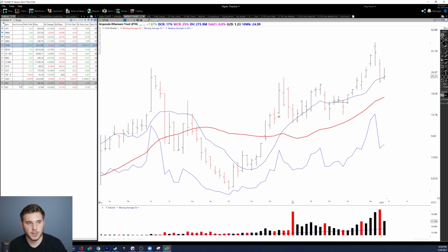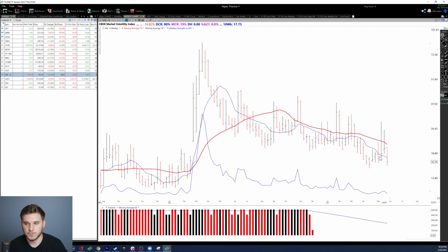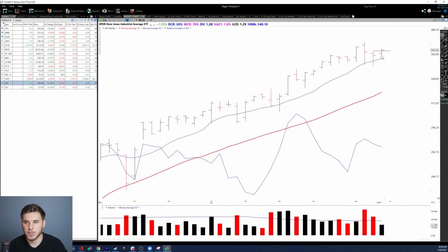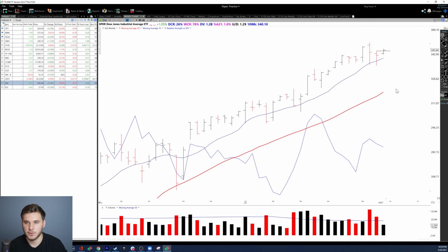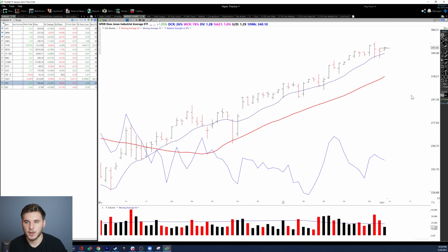And lastly, let's take a look at the VIX. Big decrease this week, which is a good sign, but we could get a nice pop in the coming weeks as well. And actually, finally, let's take a look at DIA. Also a 2-2 reversal here through this high. The expectation is sideways or higher, and we are in a rising stage 2 uptrend.